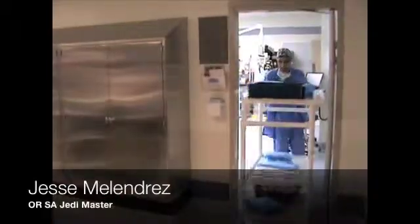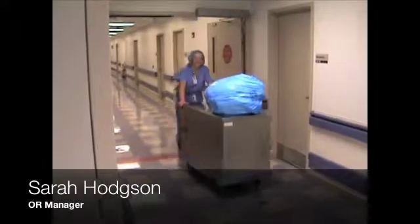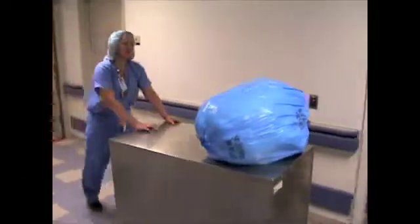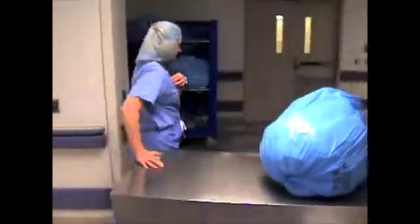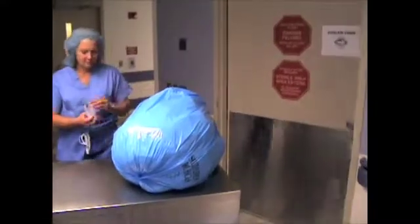After a case is completed, the unused items are brought back out and reshelved. This is Sarah bringing a completed case from the OR to the decontamination area, where the instruments inside the case will be disassembled and cleaned.